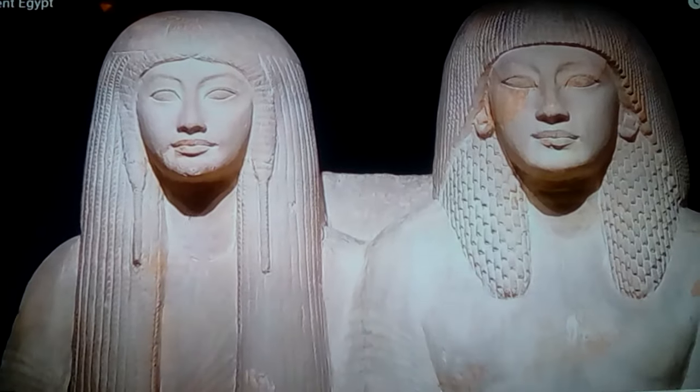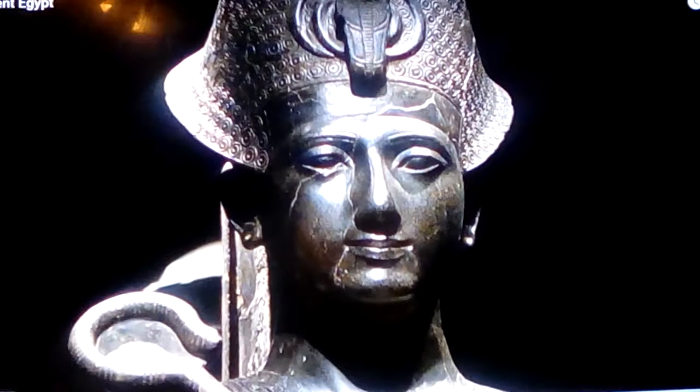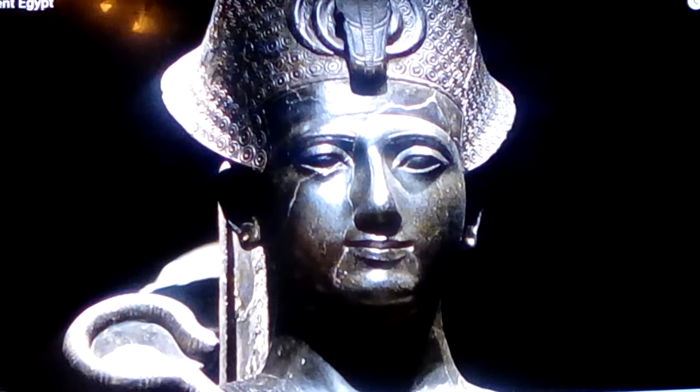Maya and Meret, 18th dynasty. I've kind of gotten out of time here, but some of these pictures you just kind of want to go through and show you a little bit of the different variations on a theme of the way they did it too. But anybody recognize this one?